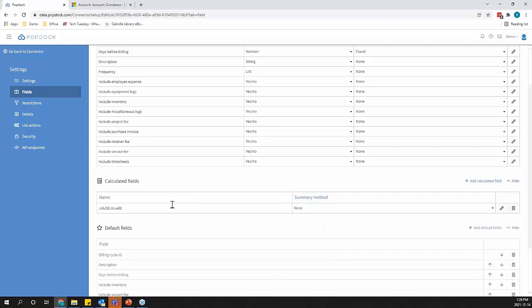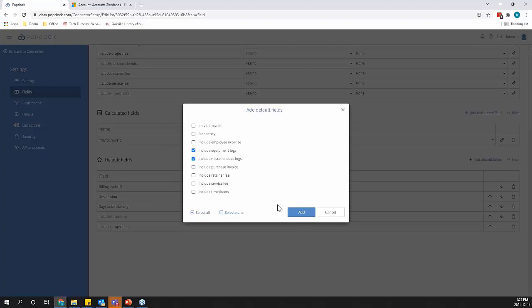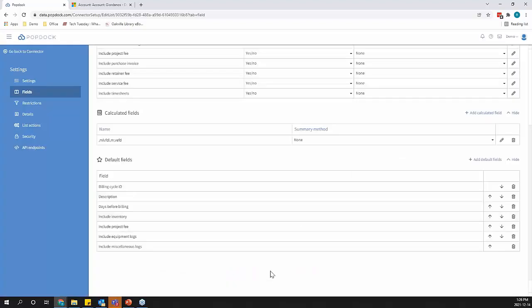And then finally, I'm choosing my default fields, and I can move them around with these arrows. If I wanted to add a default field, I can just choose it from here and put it in. So again, I told you I was going to say this a number of times: I'm not writing code, I'm making choices.